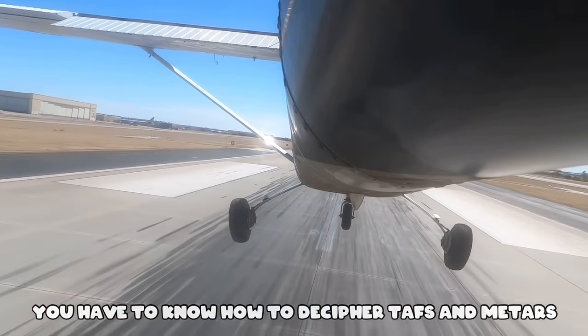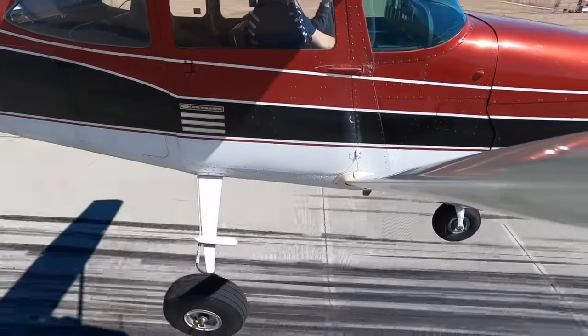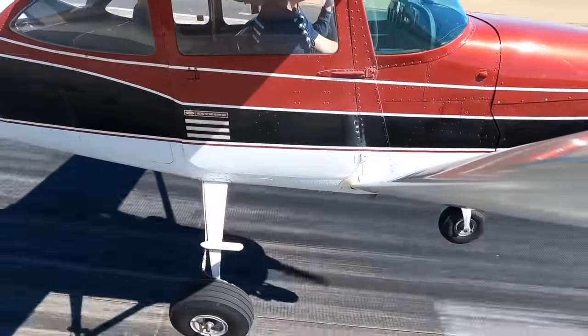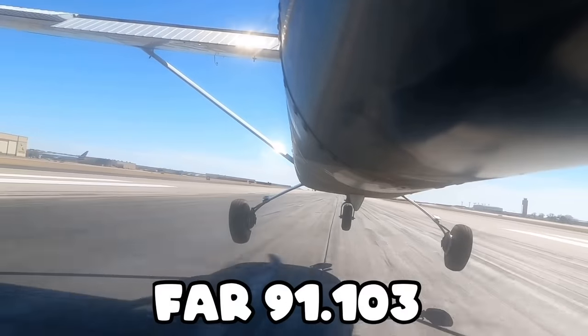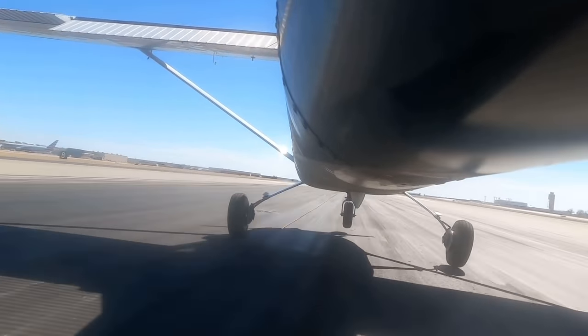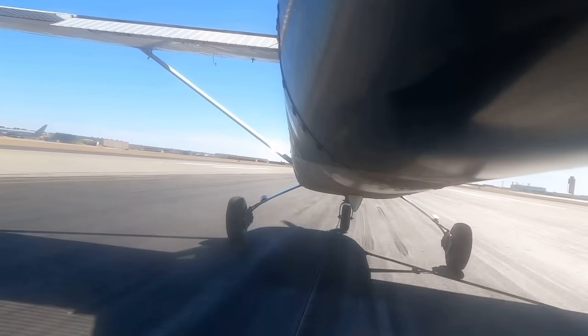Not only are you required to know how to do that on your written exam and your check ride, but you're also required to check the weather anytime you fly in or out of an airport. And TAFs and METARs are your official weather products, so let's spend a few minutes today and learn how to decipher those.